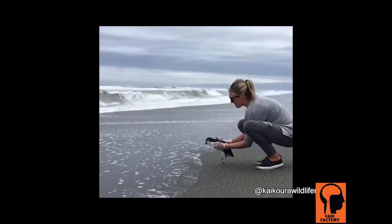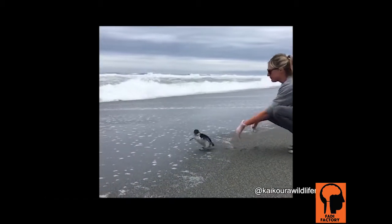This little penguin was released back into the wild and wasn't really sure what to do.